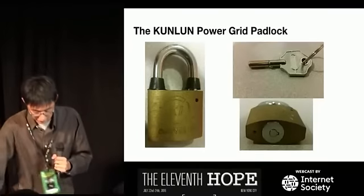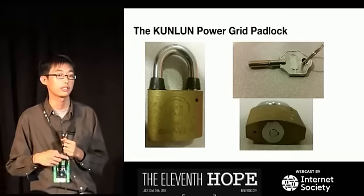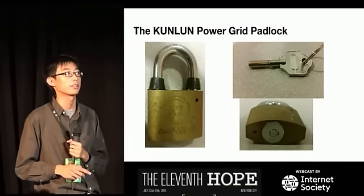All right, where's my laser pointer? So we see it's a brass padlock. These are used by the Chinese power grids to secure their boxes. And it comes with this very simple-looking key. It's just a barrel with a little bit on it.